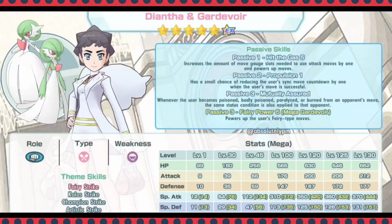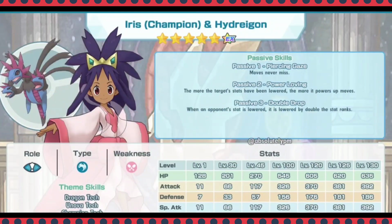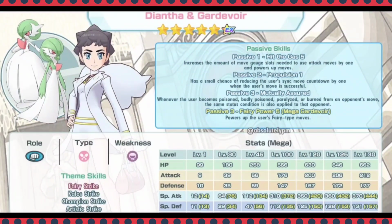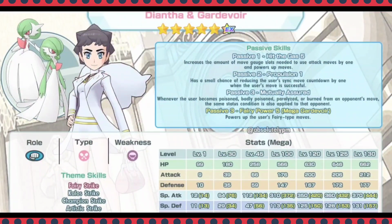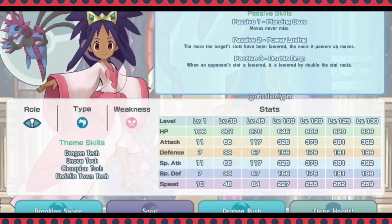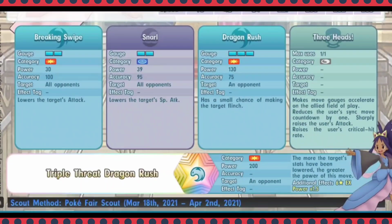But again, if you're going strictly for damage, Gardevoir is going to be your better option. But if you're going strictly on who your favorite sync pair is, go for that. Because I'm going for Hydreigon. I like them more than Gardevoir and Diantha. I will be summoning for both, but I'm going to be summoning for Iris and Hydreigon first. And they are coming out first. I think I mentioned that.